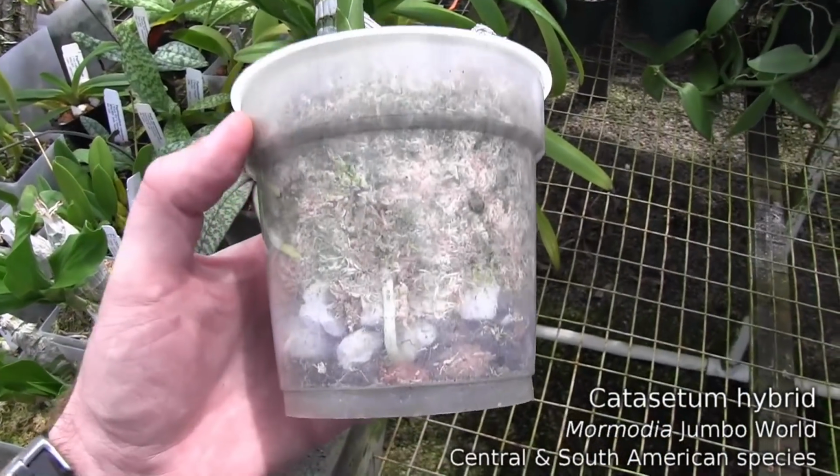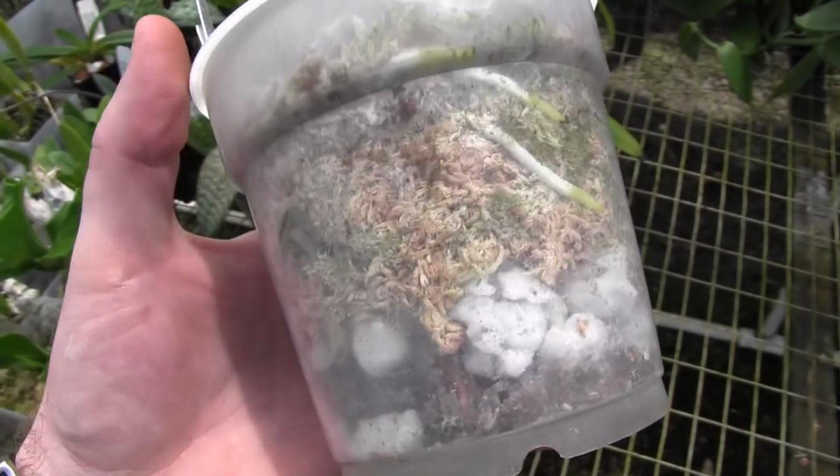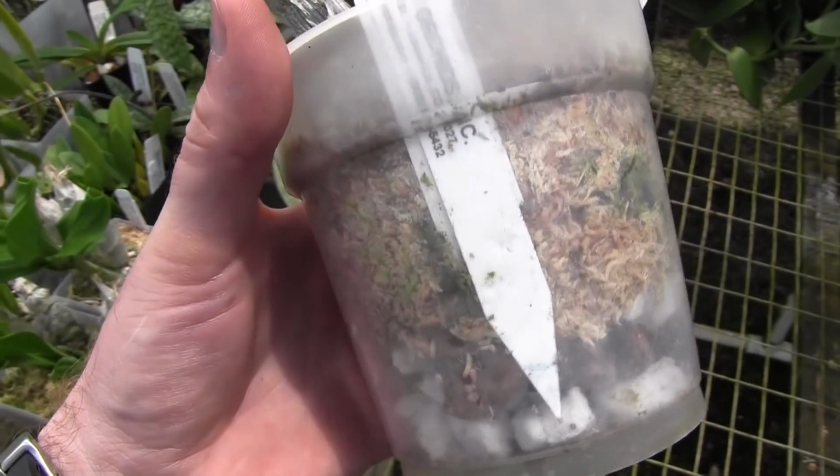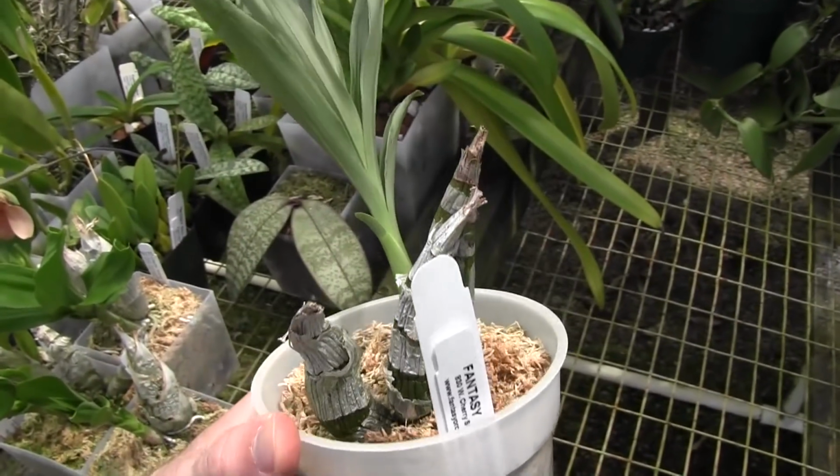This one is more Modia Jumbo World. It's a cross. It's got a couple of nice roots pushing out there as well. And this one blooms, I've had this one the longest. I've had this one about 5 years.